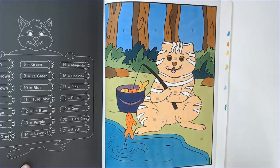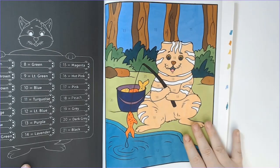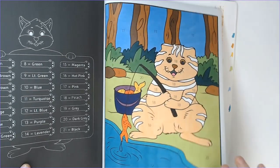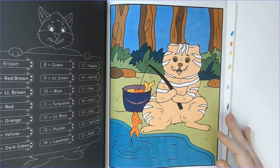Again, it's whatever Michelle's mood is into color. Some days I will just straight color like this. Other days I might just outline this, or I might put crayon in, or yeah, it's just whatever Michelle's in the mood for is typically how we go with that.